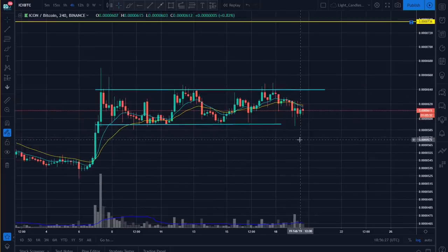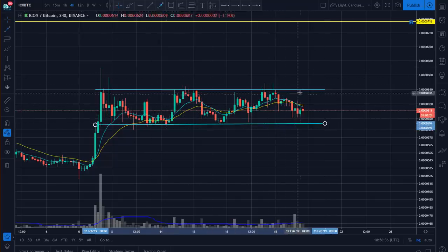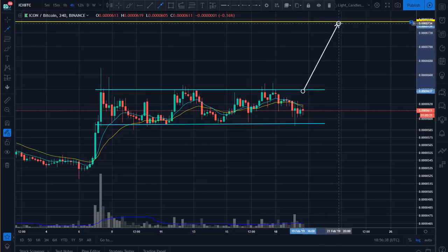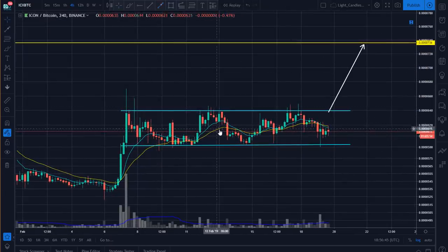Another one is Icon, has also been range bound here for the last few days, trading sideways, still on my radar, looking for a potential breakout here. If it can push through out of this range, then the next level I'm looking for is that 730 to 740 range on the BTC pair. And so these are what I mean by some rotation.